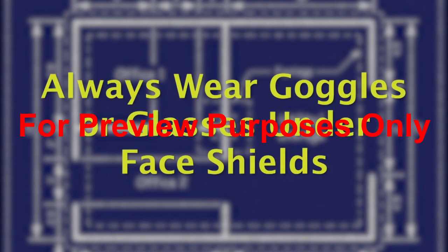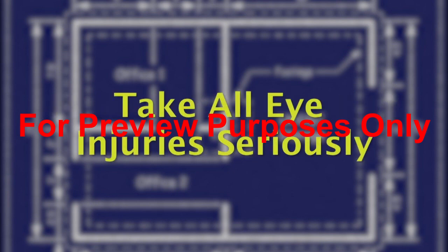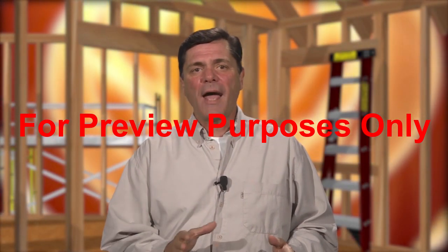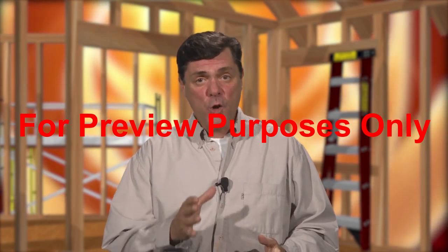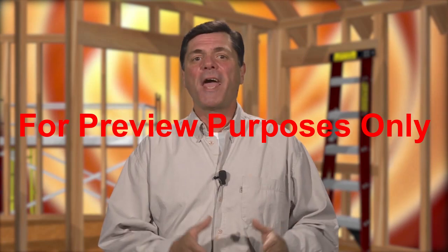Face shields provide extra coverage, but should always be worn with glasses or goggles as well. The filter lenses in sunglasses, goggles, and welding helmets can help to prevent your eyes from being burned by ultraviolet and infrared radiation. Take all eye injuries seriously. When in doubt, get medical assistance. Now that you understand the eye hazards you can encounter and know what to do to avoid them, you can go home seeing clearly every day.